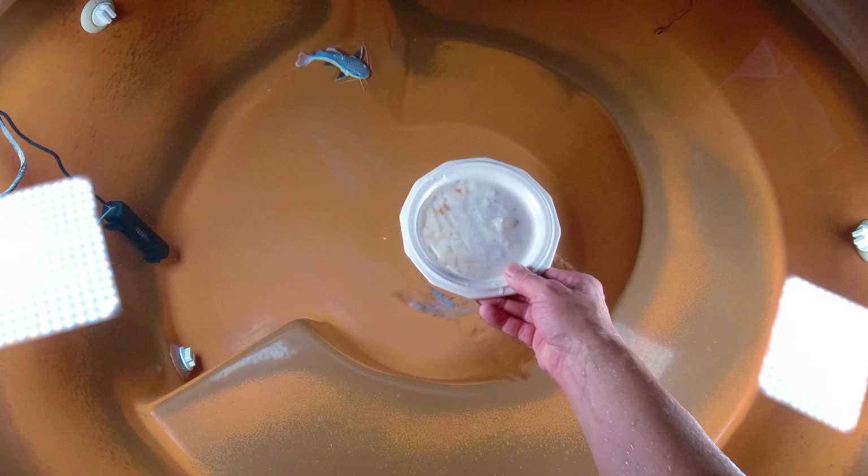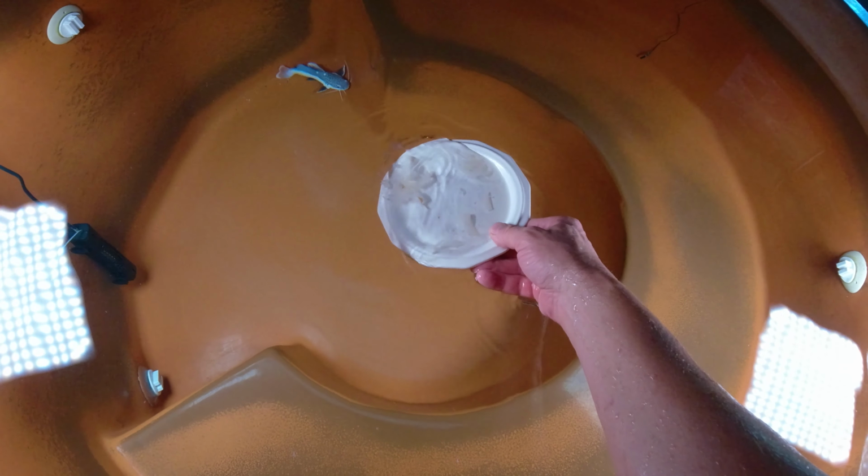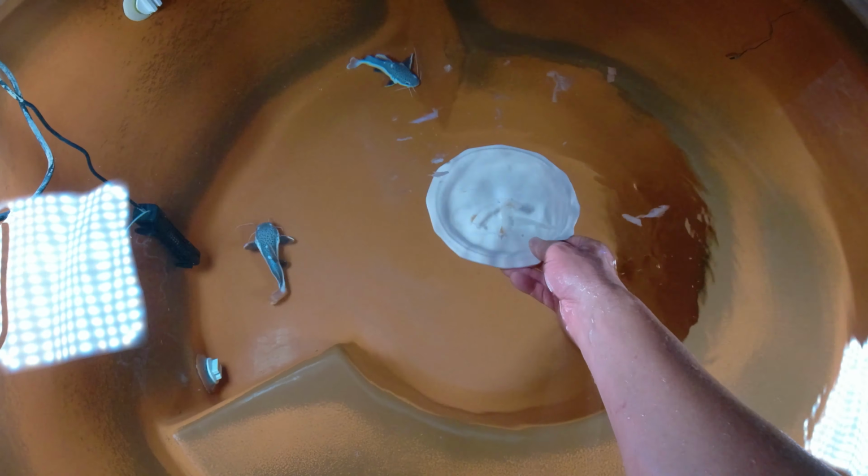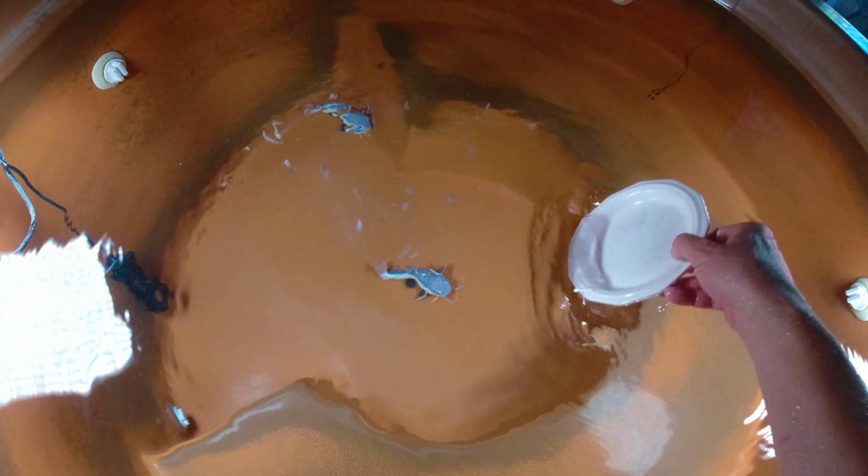All right, so today I'm feeding a mixture of three different types of fish. This is cod, tilapia, and mahi-mahi. And I'm going to finish up with some underwater video.